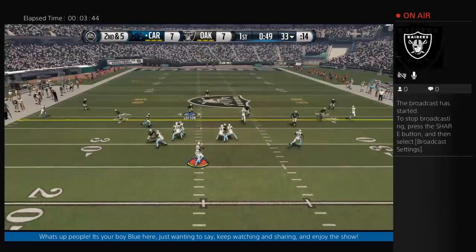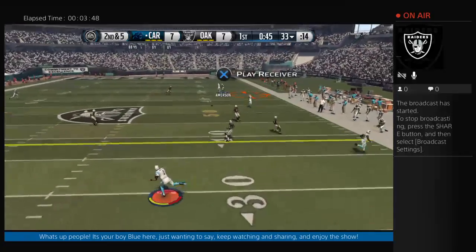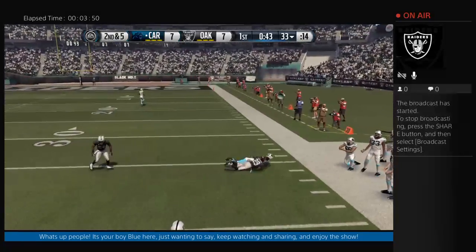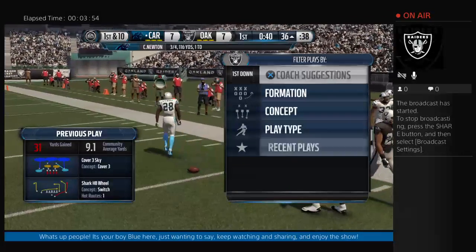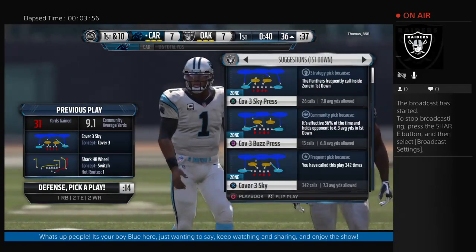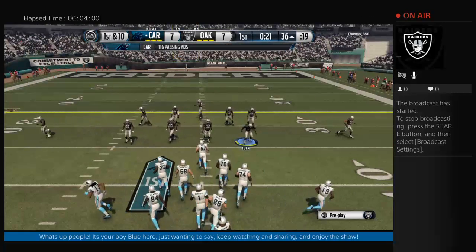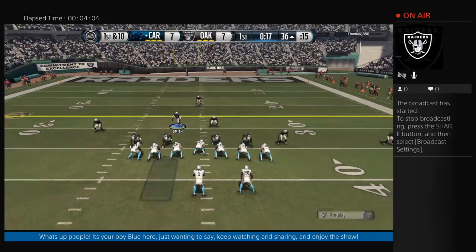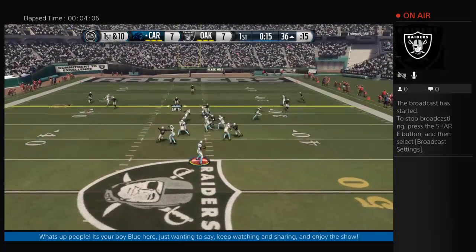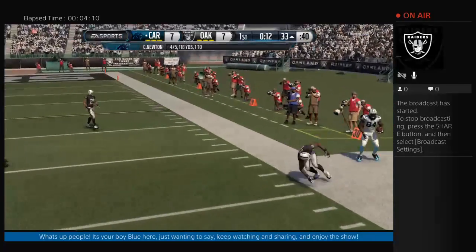Cam Newton takes it from the shotgun. Scrambling now. Looking long. And then there's a great catch. Coming to the line at the 36-yard line. This play set up by the long gainer. From the gun, Newton. Makes the grab and the first down.